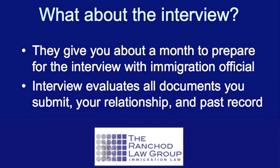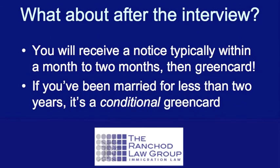Normally they give you about a month notice before the interview is scheduled. At the interview, they are going to evaluate and review the joint documents that you provide them and your affidavit of support documents, to make sure that you do qualify for the green card, that you have a real relationship, that you meet the affidavit of support requirements, and that you also don't meet any other inadmissibilities that would make you ineligible for the green card.